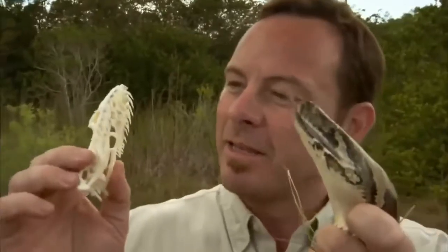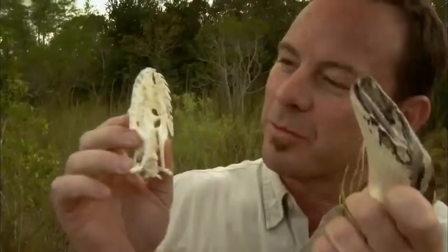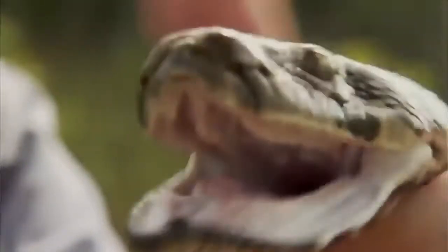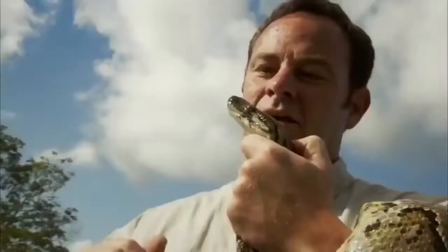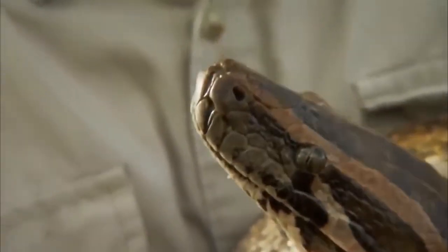But I've got a skull in my pocket of a Burmese python. And you can see, four rows on the top, and then there are another two rows on the bottom. The recurved teeth, about 100 or so. They use it to secure their prey, latch on, they throw a coil around it, and then they suffocate it. And also, if you look closely, you can see two pits that are heat sensing. And that's how they find their warm-blooded prey. And that's how the other one detected the warmth of the water in that balloon.